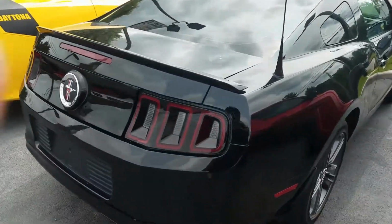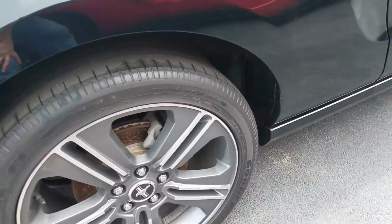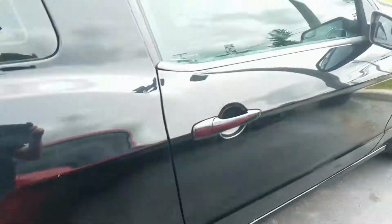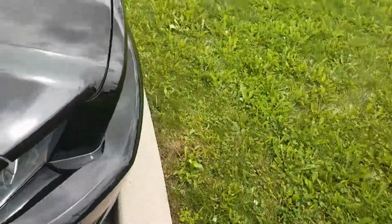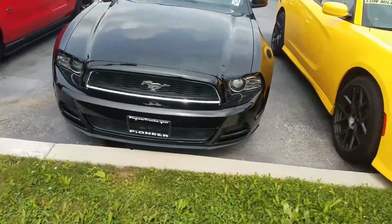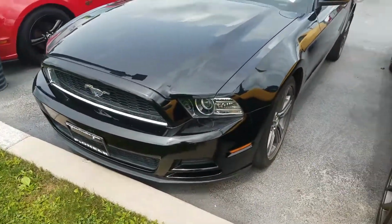And right next to it, it's all black. That one's got 19s as well. I guess I upgraded from 18s to 19s. Automatic, black. I believe it's just the standard, but it is a Pioneer.